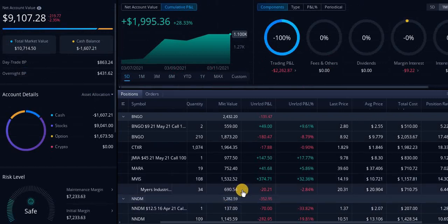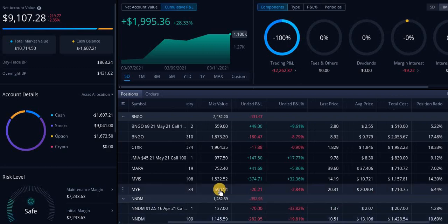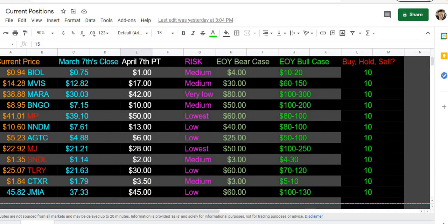I got $690, 690 big ones. That's not a bad position. That's 6% of my portfolio, right? You might be going $600. That's nothing, right? For an account this size. For a college student, that's no joke. I don't want to lose $600, right? I'm very confident in this company, but I can always be wrong.